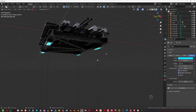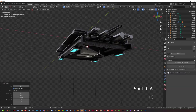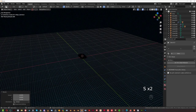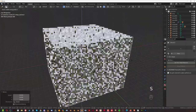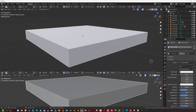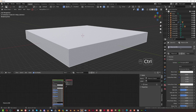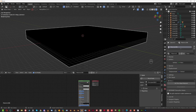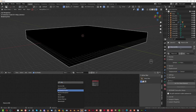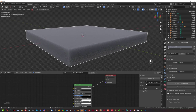And when you add volumetrics, you're going to have a very different situation. So I'm going to press Shift A and add a cube, and scale it, let's say S 10, or S another 10, that's a bit too big. Then let's add some volumetrics to it. Let's go to the shader editor and add some volume here. We don't need this. Principled Volume, search volume, there we go. And add volume here, and we're going to make it really not so dense.